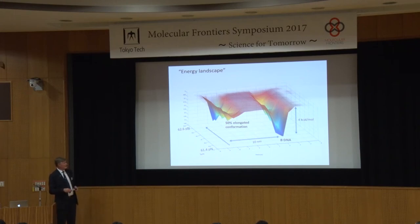Normal B DNA, Watson-Crick DNA, has its structure here. And thermally, if you heat the sample up, 4 kilocalories is the activation energy you need to go over here. That will never ever happen. You need to stretch the DNA. And when the DNA stretches, you are over here. So in that sense, you could overcome this activation energy. So suddenly we had understanding on a mechanical level of what happens when you take a single DNA molecule and pull it. But we didn't know, is this useful for anything?